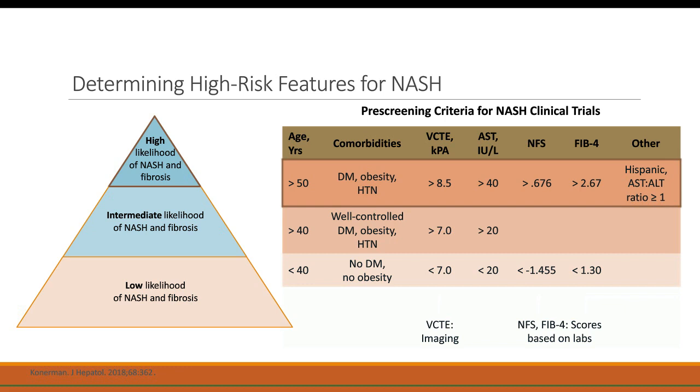When we drill down on imaging modalities like FibroScan, at about 8.5 kilopascal, we begin to define the patient that has NASH with fibrosis with more accuracy and precision. AST greater than 40. I mentioned that as you go from a normal AST and you rise the level of AST, that's really linked to fibrosis progression. And then I've already highlighted NAFLD fibrosis score and FIB4, and then we know that Hispanics are enriched for this, as well as that AST-ALT ratio. In other words, as the number of AST and ALT begin to equal each other, that gets you a ratio of 1 or more, and that puts you in the high-risk category.